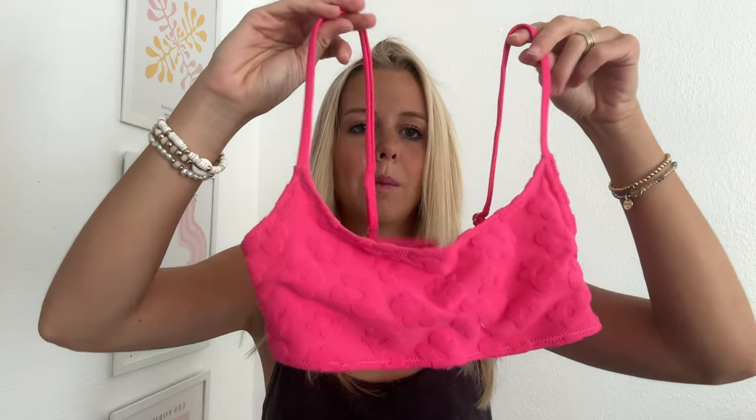The first top they sent me is this bralette style top. I think this is one of the ones that you could actually, let me try it, twist around so you could wear it different ways. Yeah, I think you could do that, have it twist in the middle. Maybe this actually doesn't work, I don't know. I'll try it on, but yeah. And the straps are adjustable on this. None of their tops really have pads except the ones that are the cupped tops, but I honestly don't think they need pads because it's the terry cloth material, so it's a lot thicker.